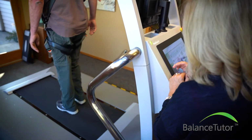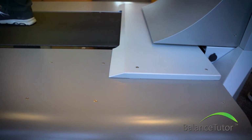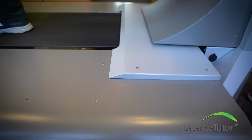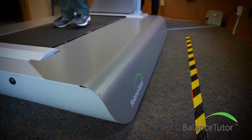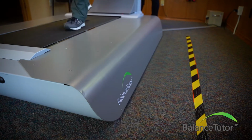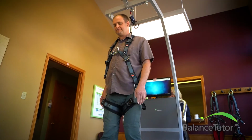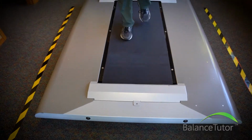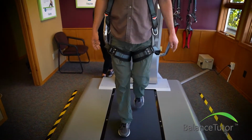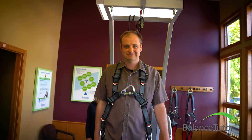And so what we're able to do is put them on here and give them what's called a perturbation, or a force that will force them outside of their base of support. What they do is they're able to take a little step that's kind of unexpected, and with that, the brain takes over and it causes them to step. If they can't step, the harness will catch them, which is really nice. It's a safe way to train. The patients really benefit from that.